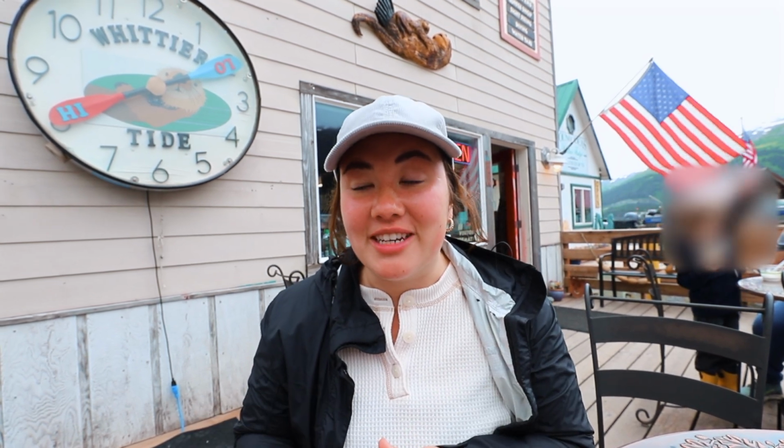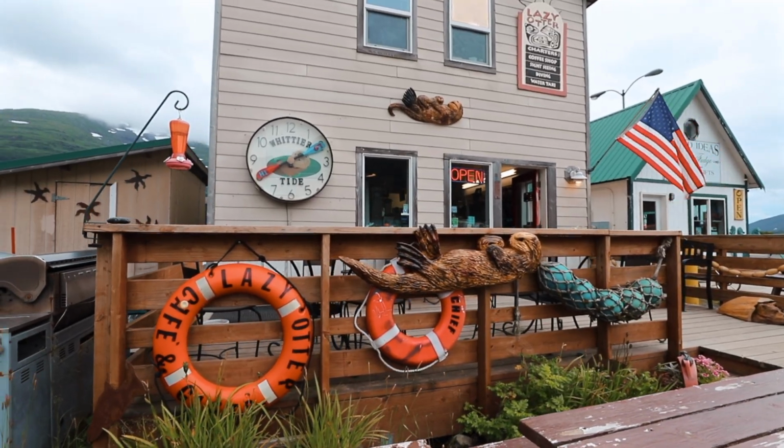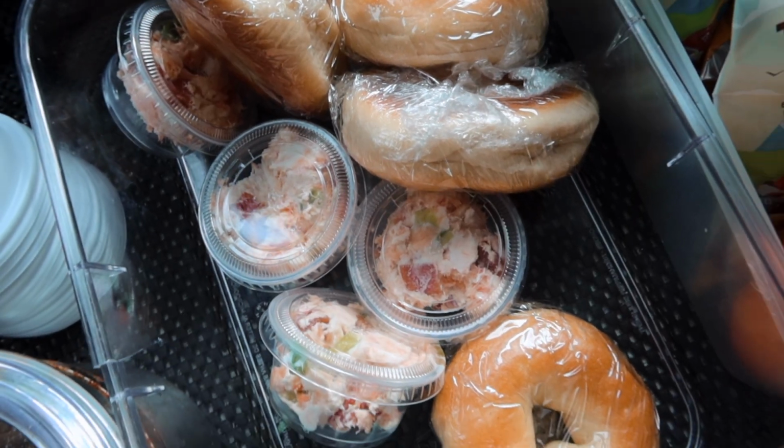If you're looking for an incredible boat ride during your time here in Whittier, I highly recommend Lazy Otter Charters. Plus, if you stop at their cafe afterward, you can actually purchase that salmon spread that we had on the boat, which was really good.